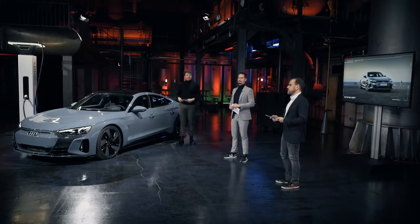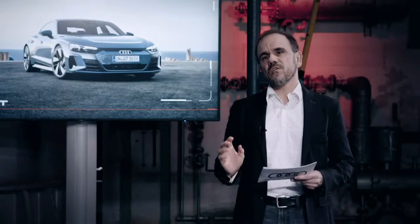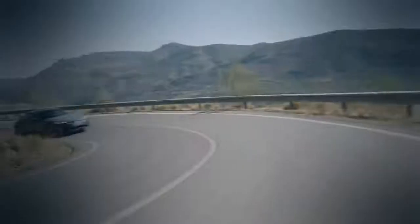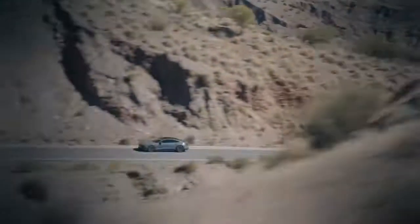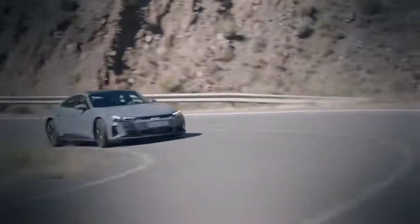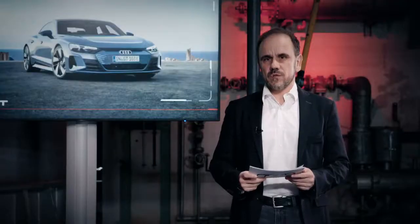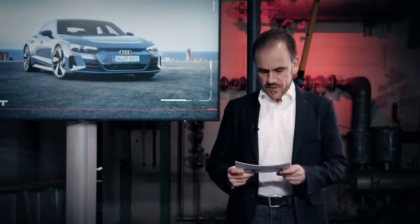For us at Audi, it was most important from a technical point of view to give the e-tron GT its unique character in terms of driving performance. This is what makes the e-tron GT a unique Audi. In my opinion, this applies to the steering and suspension. What can you tell us about this, Sven?